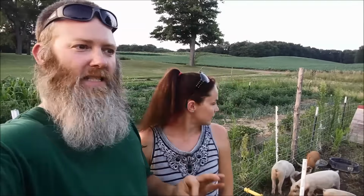I plan on them eating all the green stuff out here, which is red and white clover, alfalfa, different grasses, and weeds that pop up in the middle. And we feed them a ton of lamb's quarter. The lamb's quarter is growing up through our garden like crazy, so we're just pulling it and feeding it to them. I've noticed some ribs disappearing and spine disappearing.